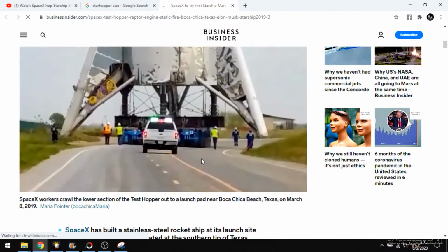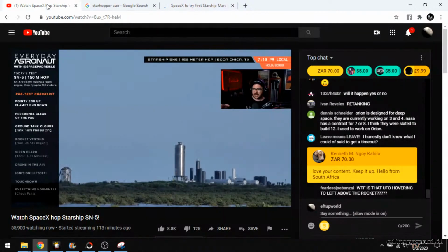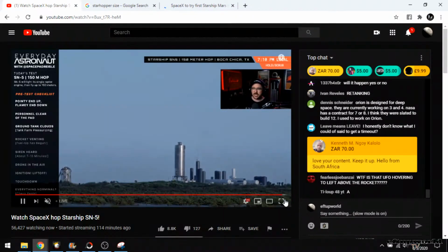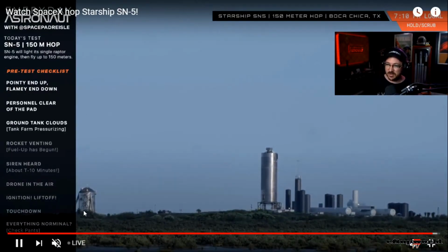So yeah, this is Starhopper. Now, this is the short one. Let's go back to Tim Dodd. Wow, my computer's ultra slow today. I clicked on that. Okay, let's see that little one on the left. That's the one we just looked at. Okay, so it's not little, but let's listen to Tim for a minute.